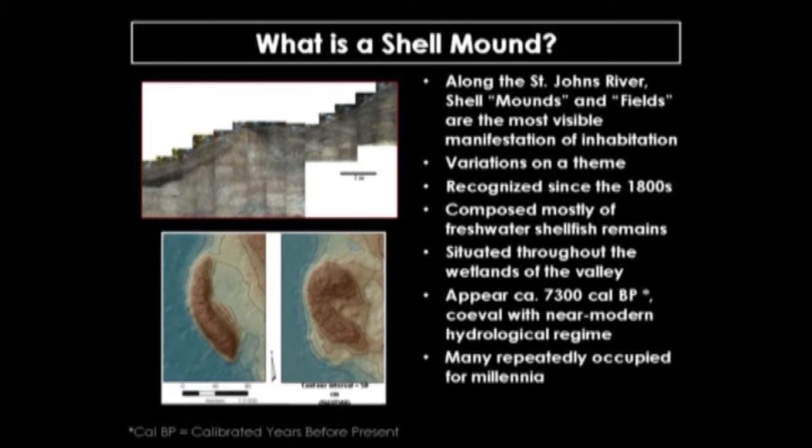We know now that they're very early. In fact, they're some of the earliest shell deposits in the eastern woodlands, up around 7,300 calibrated radiocarbon years ago is when these things really kick off. And then they were repeatedly occupied for millennia. So these were places that were really important on the landscape, and we're going to talk a little bit about what some of those reasons may have been.